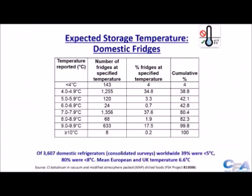So how cold are the fridges at home? This is some data that's international, and it was gathered about 10 years ago and put in a report for the UK government. And we can see that about 40% of fridges were up to 5 degrees. That means 60% were above 5 degrees, which is the recommended temperature. And we can see also that 20% or so were above 8 degrees.